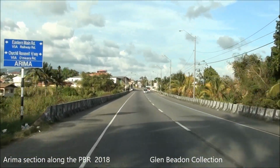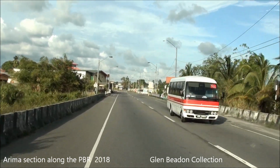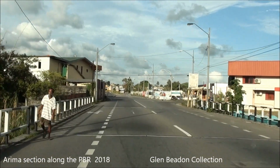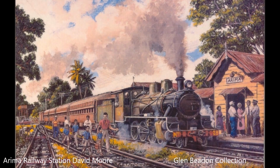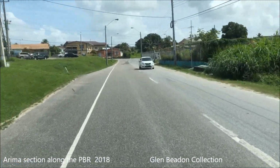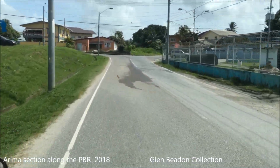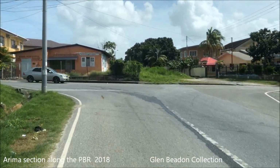This is it here, right? This could be it, I think, right there with the flagpole. Okay, that's the one. Oh, well, everything is gone. There's nothing left, only that pipe there. So this is the end of the line here. So the bus route ends here. The railway continued along that trace straight ahead there on its way to Sangre Grande.